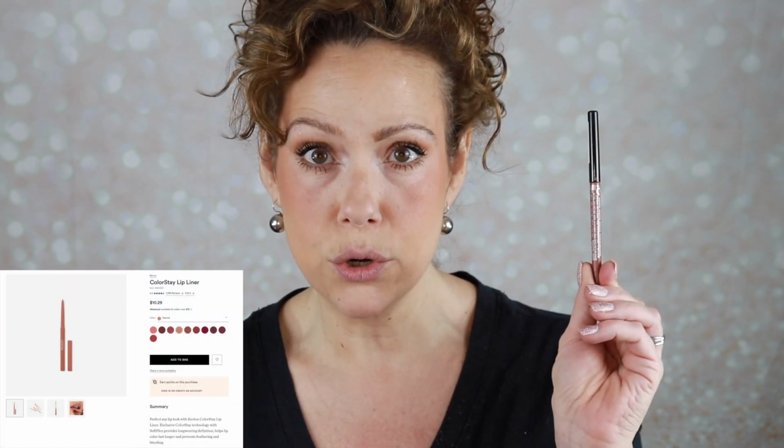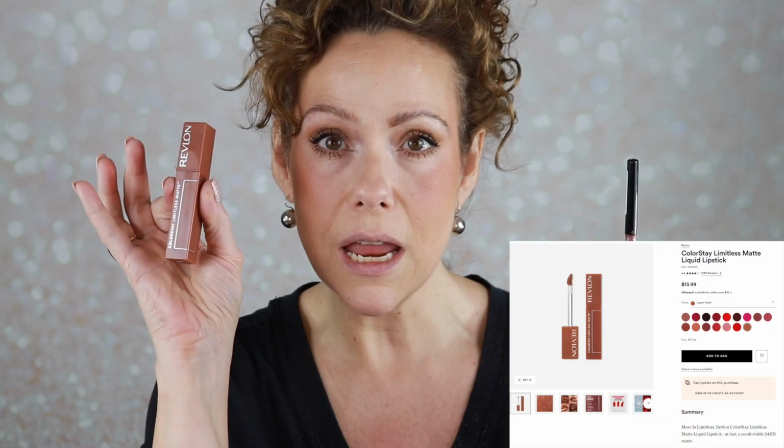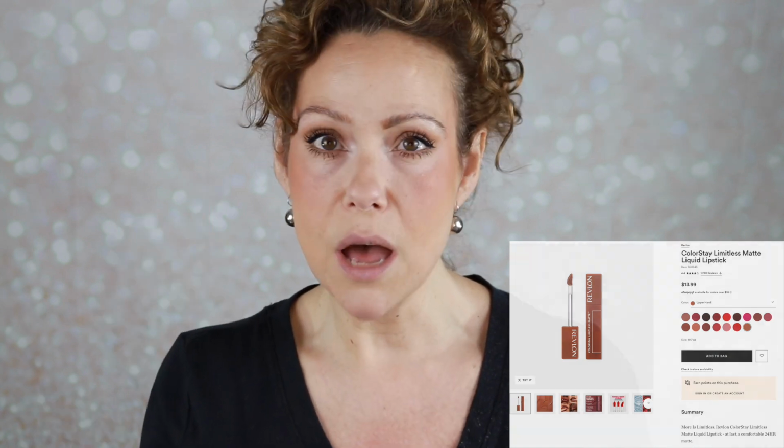Nice strong hold. A little bit of e.l.f. Lash Extender Tubing Mascara on the bottom lashes. This mascara is so good. A little bit of my Hard Candy Whiteout in the inner corners. And then one of my favorite lip combos, the Revlon Color Stay Longwear Lip Liner in Nude, paired with the Color Stay Limitless Matte in Upper Hand. This will not go anywhere, which I really appreciate, and the color is so nice.